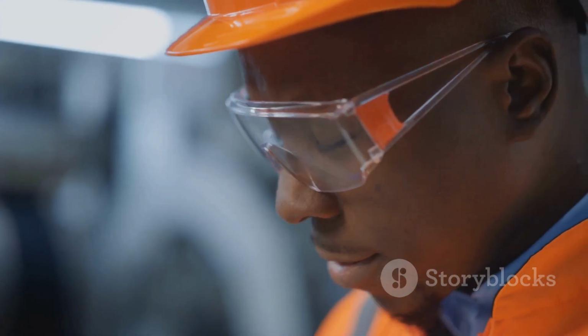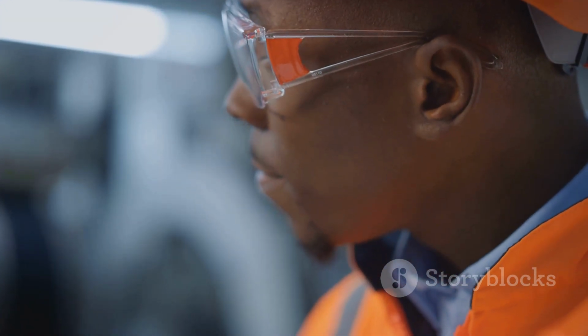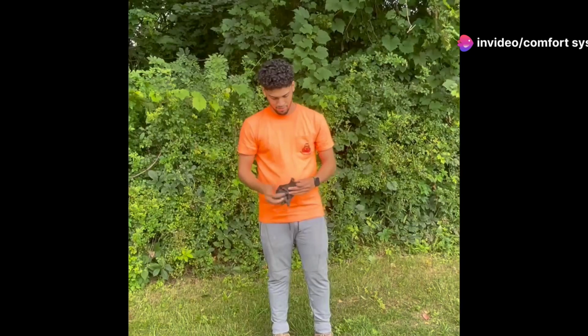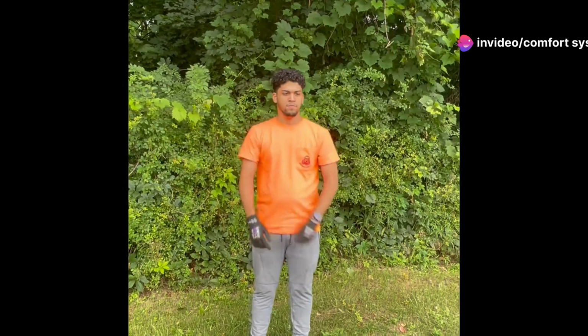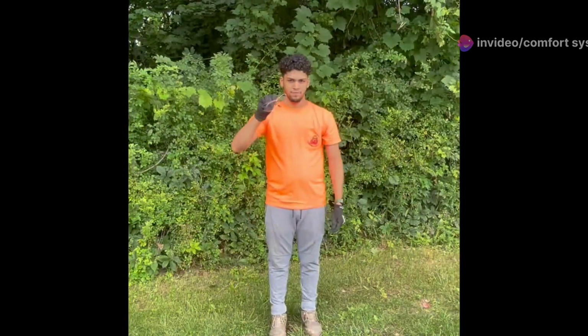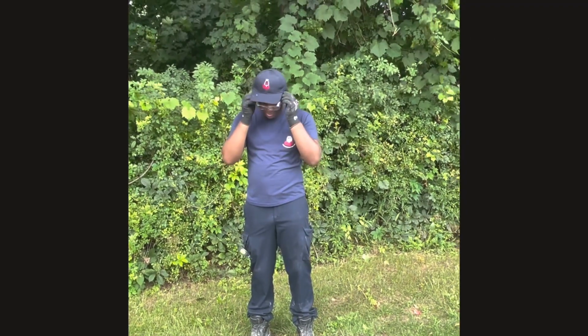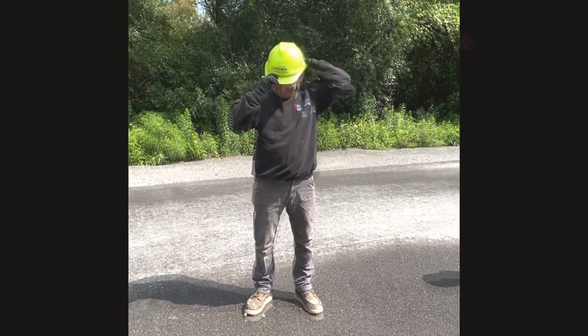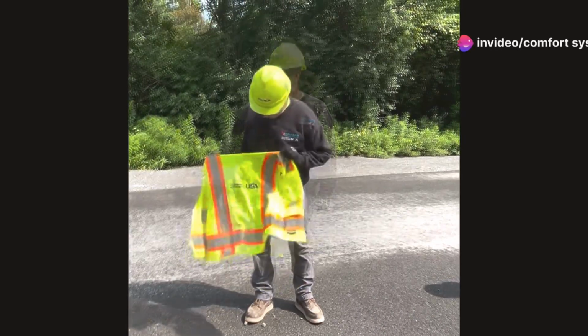Step 1. Personal protective equipment, or PPE, is required on all job sites. Gloves protect employees' hands from potential laceration injuries. Safety glasses protect employees' eyes from debris. Hard hats are a necessity to protect an employee's head from any overhead hazards or projectile hazards.